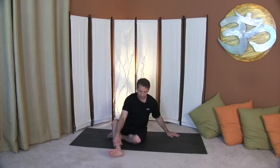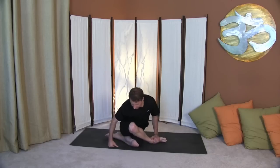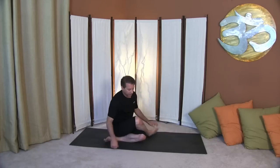Now from here, we're going to be doing Gomukhasana. We're going to cross, we're going to work on pointing our knees forward, just like that. Okay? And then we're going to turn sideways a little bit so you can see. And then we're going to right over left and pull down. Releasing the arms up and draping it forward over the legs.